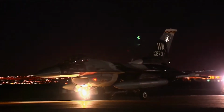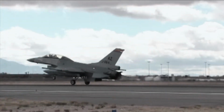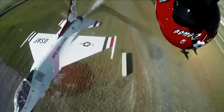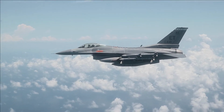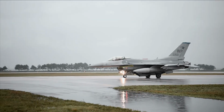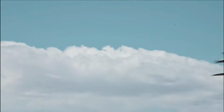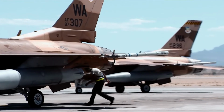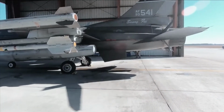L3 Harris designed the Viper Shield to give the U.S. and partners the latest countermeasures against the ever-changing sophisticated threats. The base version is integrated into the fuselage, adding room for additional capabilities such as externally mounted fuel pods to increase mission range.